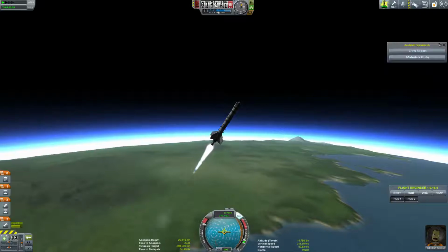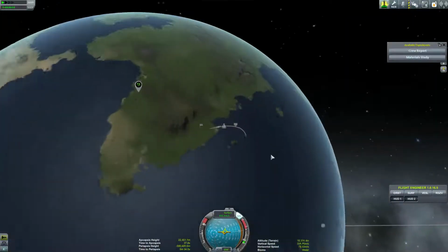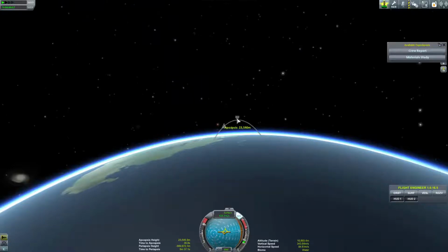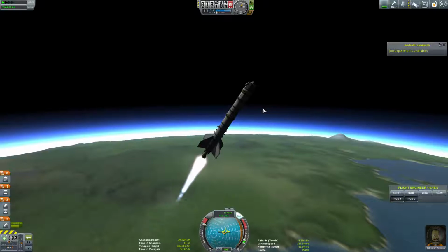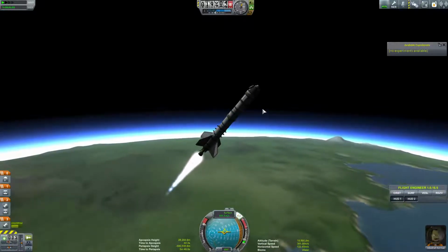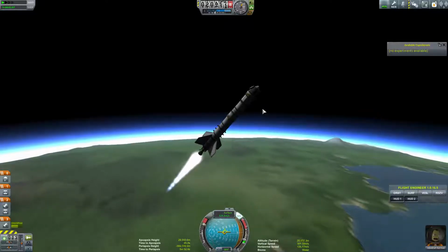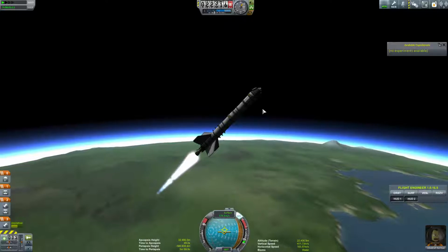Let's check the map. We're at 14,000. Let's bring this up. I wish you didn't have to always bring that up. Alright, what do we got? Our apoapsis at 23. We got to get our apoapsis up to about 60K. There we go. I want to get back on this 90-degree line too.